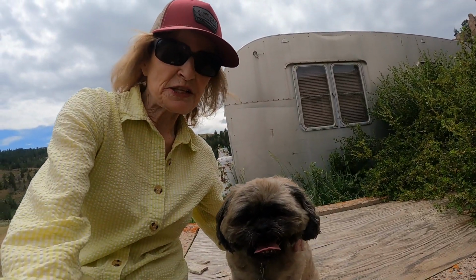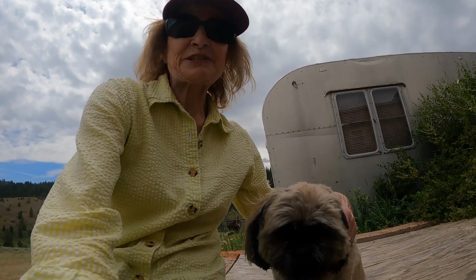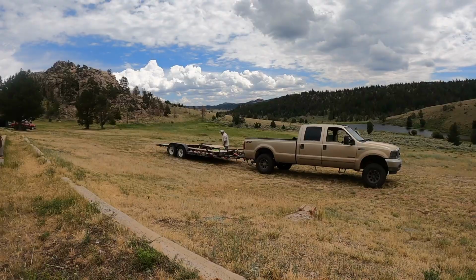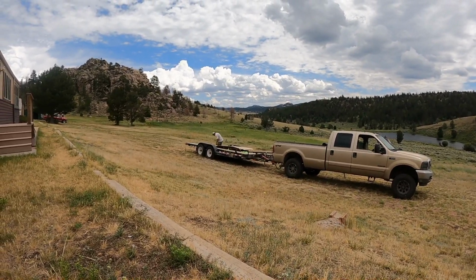Okay, I got Sam with me here, and we're watching the proceedings. We're just watching it, yeah. Watching what's going on, aren't we, Sam? Hooking back up his trailer, and we'll see what the next step is going to be.